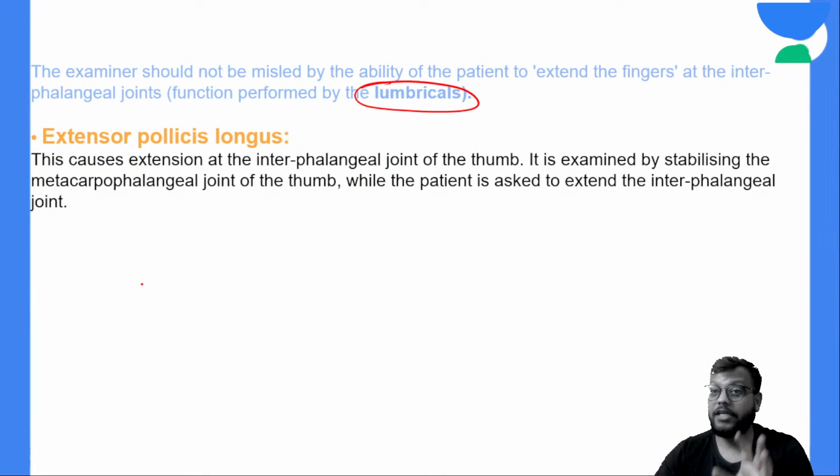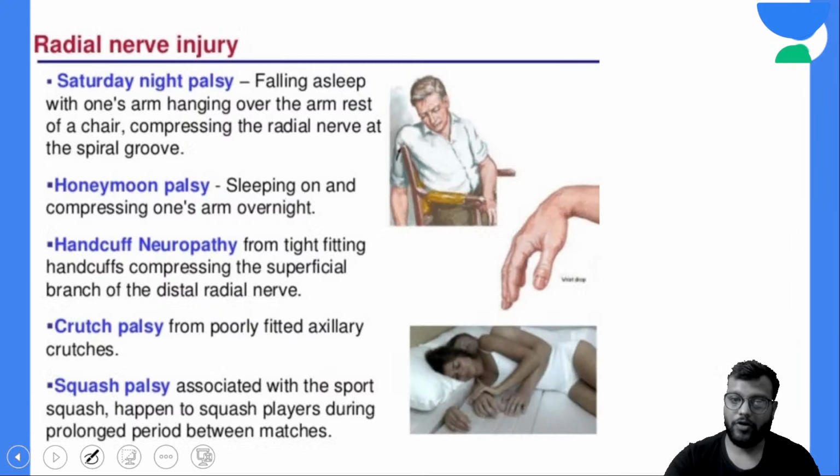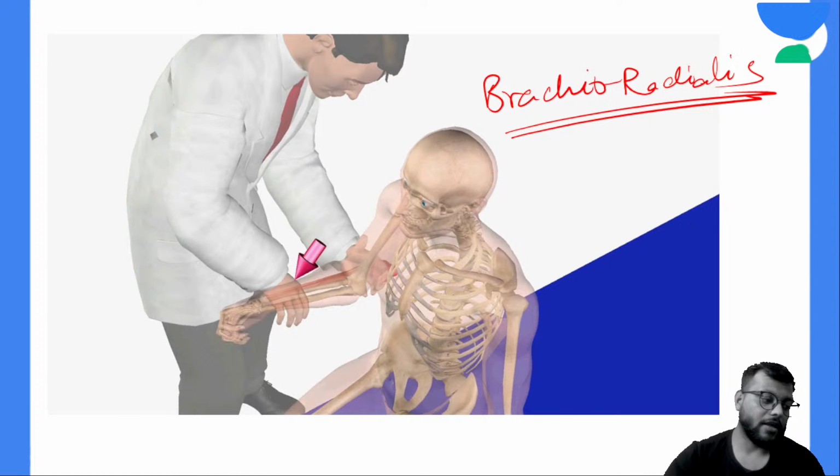The extension at the interphalangeal joint of the fingers will be there, but for the interphalangeal joint of the thumb, extension is by the extensor pollicis longus, not the lumbricals. So there will be no extension at the interphalangeal joint of the thumb, and no extension at all the metacarpophalangeal joints, but there can be extension at the interphalangeal joints of the fingers due to the lumbricals. This is your brachioradialis testing. This is the test for the brachioradialis muscle. Yes, extension of the thumb will be affected.